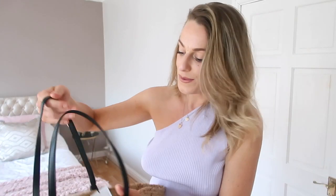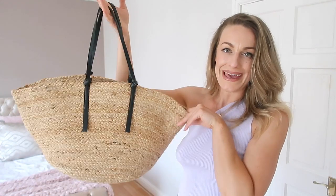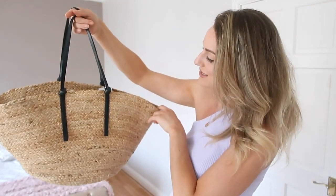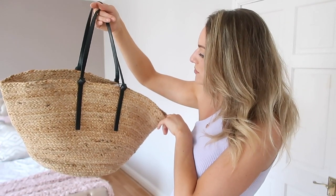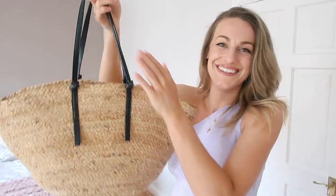Okay, now we're going to talk about this gorgeous straw bag. I love it. I literally love this. I think it's really, really nice. 100% natural jute. Yes, jute. Don't really know what that means. I think it's this part.